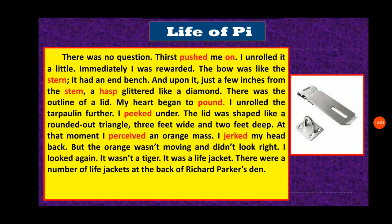There was no question. Thirst pushed me on. I unrolled it a little. Immediately, I was rewarded. The bow was like the stern. It had an end bench. And upon it, just a few inches from the stem, a hasp glittered like a diamond. There was the outline of a lid. My heart began to pound. I unrolled the tarpaulin further. I peeked under. The lid was shaped like a rounded out triangle, 3 feet wide and 2 feet deep.